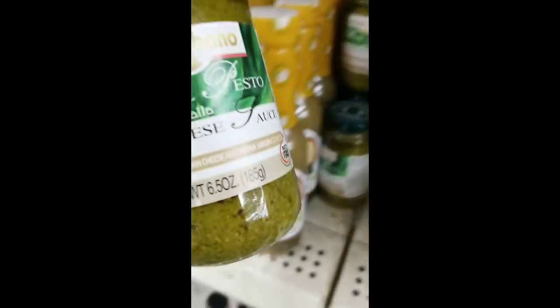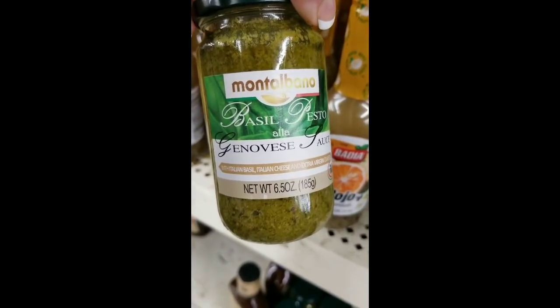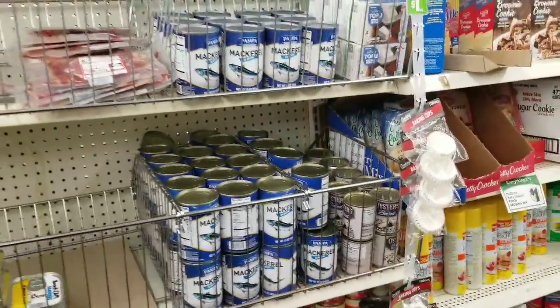Okay. So they have this. I'm not a big pesto fan, but I'm sure this would be more money in any other store. You know what I'm saying?